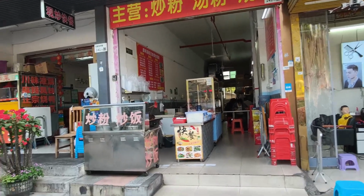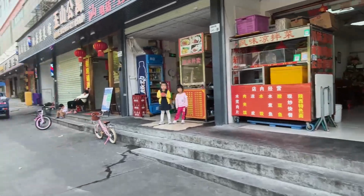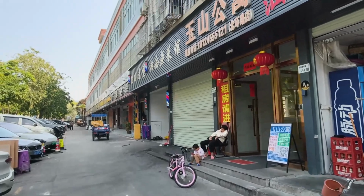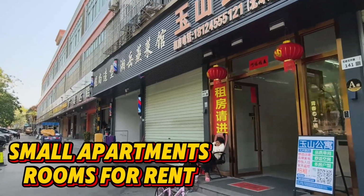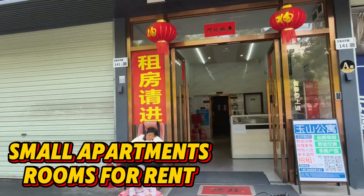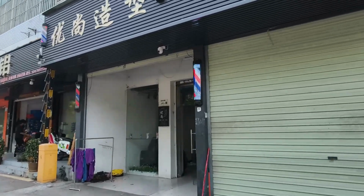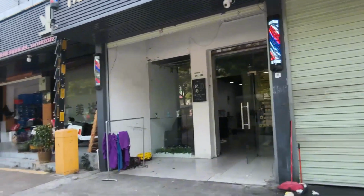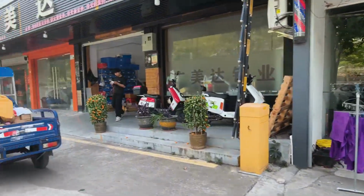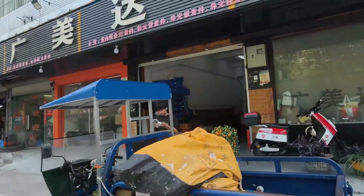Here we've got a little barbecue shop, another little restaurant, a couple little cute girls. Hello. And then what do we got here? This looks like a public service office, maybe a hotel. Another barbershop, you can tell by the digital barber's poles. Not a particularly fancy one, but hey, what do you need in the neighborhood, and for the price, it's perfectly fine.